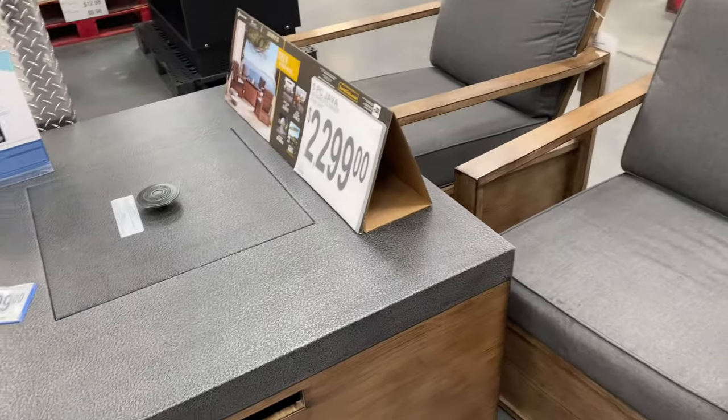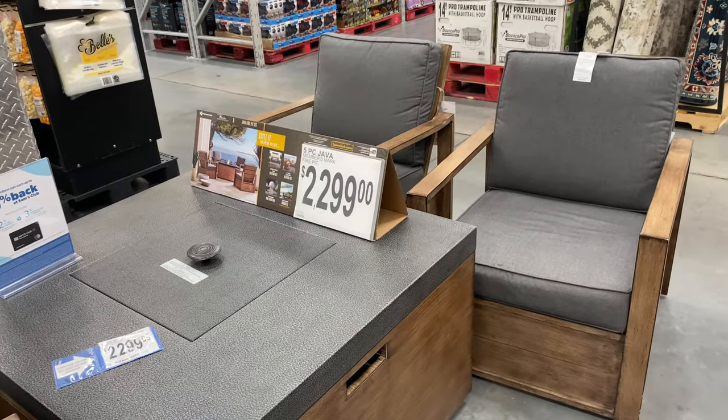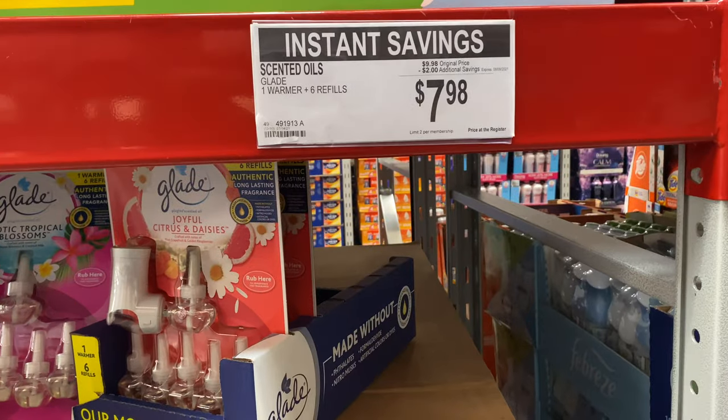Just checking out this outdoor furniture. It's from the storm. You can already hear the thunder. This thing is $2,299. For this, yeah, the whole set. Come on, Choice. Peach Patch, these are on sale.